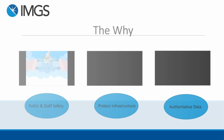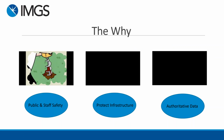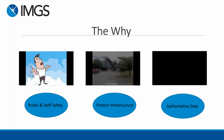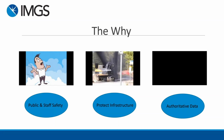So why click before you dig? I guess for the likes of Enet, or if you are Airbnb or Irish Water, again, it's public safety. The last thing you want is somebody coming along and digging up an area without permission or without insight, and then all of a sudden they're particularly hurt, or a staff member. It's also to protect your infrastructure.